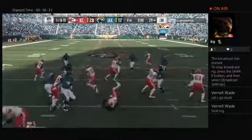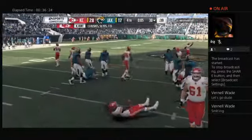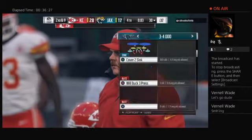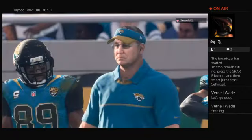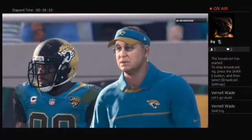They run with Hunt. Not much room here as he only gets it to about the 30. Just a yard on the pickup there, and it'll bring up a 2nd and 9. Charles, in this one, I think the storyline really, the fourth quarter.